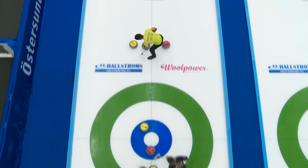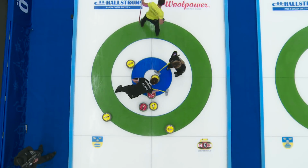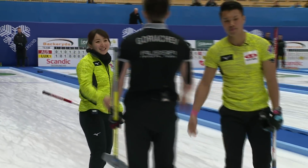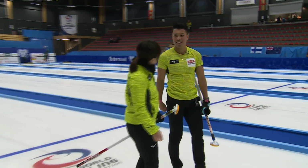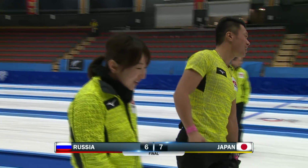Line's pretty good, but it's a little warm. Is there too much weight, or does he get the tap on the red? They do. Good shot. Beautiful shot by Fujisawa. She's had a fantastic game. Will end on a very, very high note here in the 9th, the extra end. Japan beats Russia 7-6.